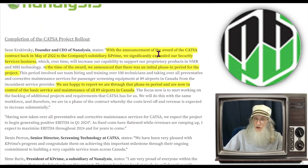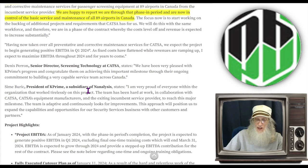With the announcement of the award of the CATSA contract back in May of 2022, the company subsidiary K-Prime had expanded their security business. At the time of the award, we announced there was an initial phase-in period for the project. We are happy to report we are through that phase-in period and are now in control of the basic service and maintenance of all 89 airports in Canada.